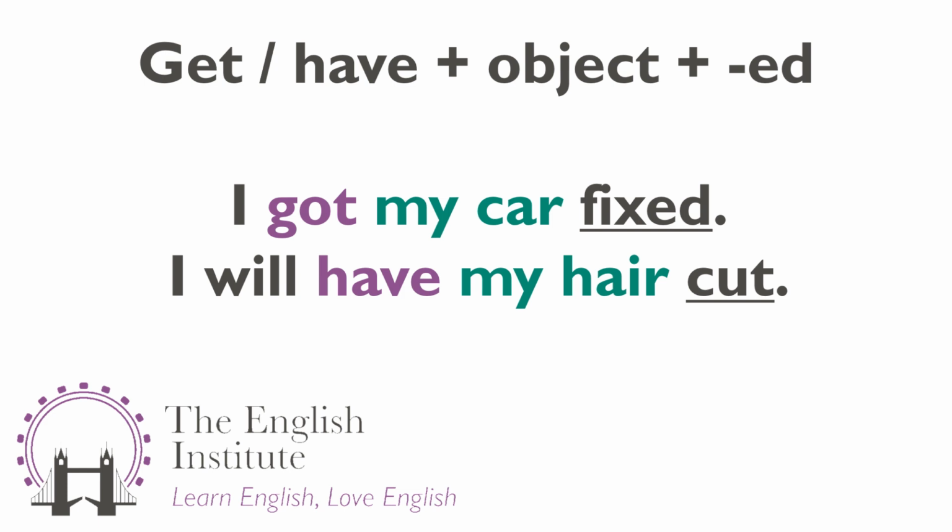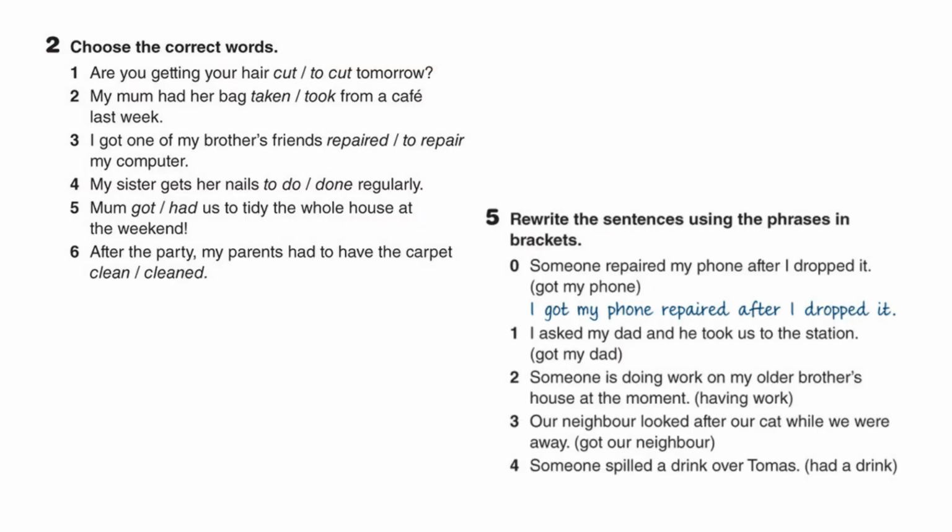Okay, let's practice this. On page 88 in your student book, you will find exercises 2 and 5. I want you to try and have a go at these. Exercise 2, you've just got to pick either or, which is the correct answer in this sentence. Exercise 5, I want you to rewrite the whole sentence. You're going to have to write those down somewhere, maybe in a notebook. There's not really enough room in the page there to get them done clearly.